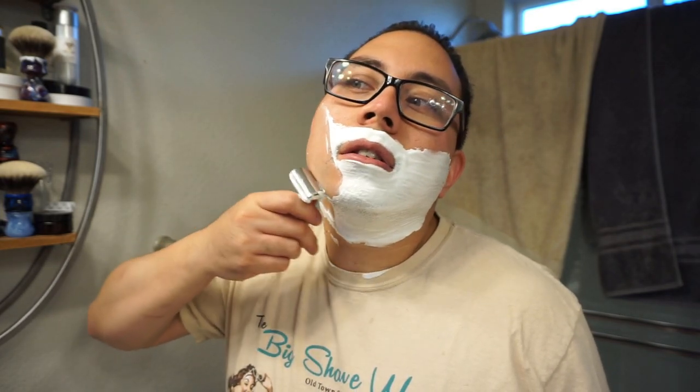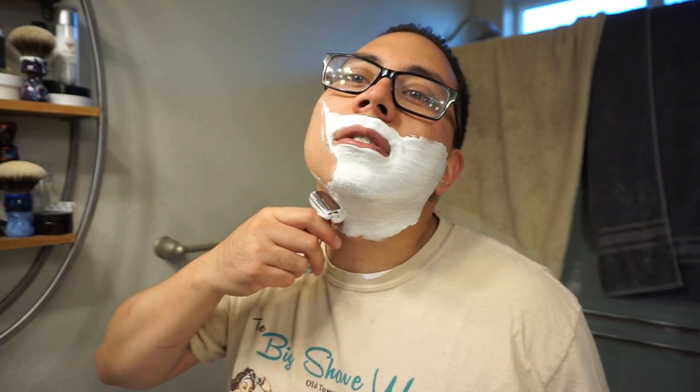This handle doesn't have much knurling, so grip is so-so. But we're not focusing on the razor, we're doing the product. So, first side. Residual slickness is somewhat there. I wouldn't say it's superior in any case.